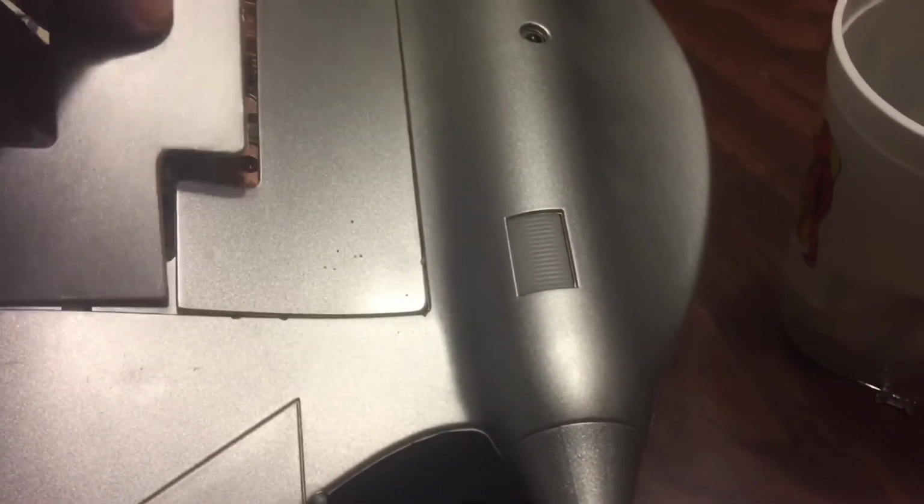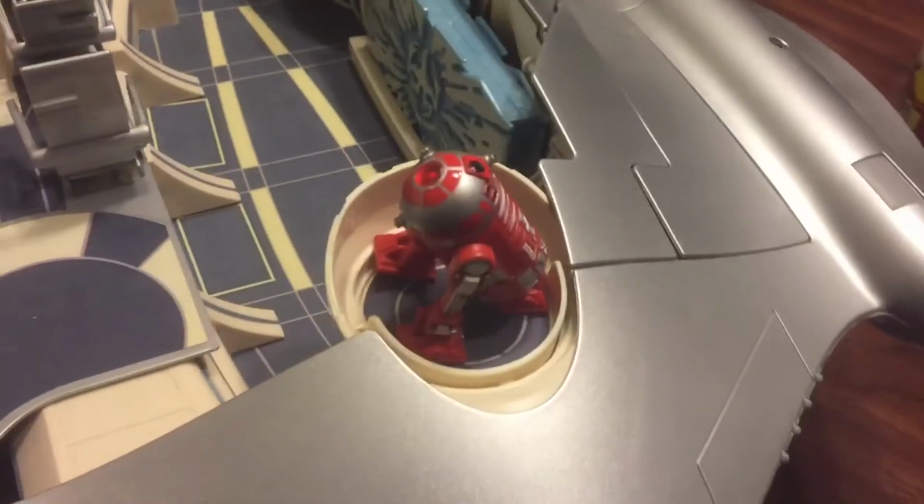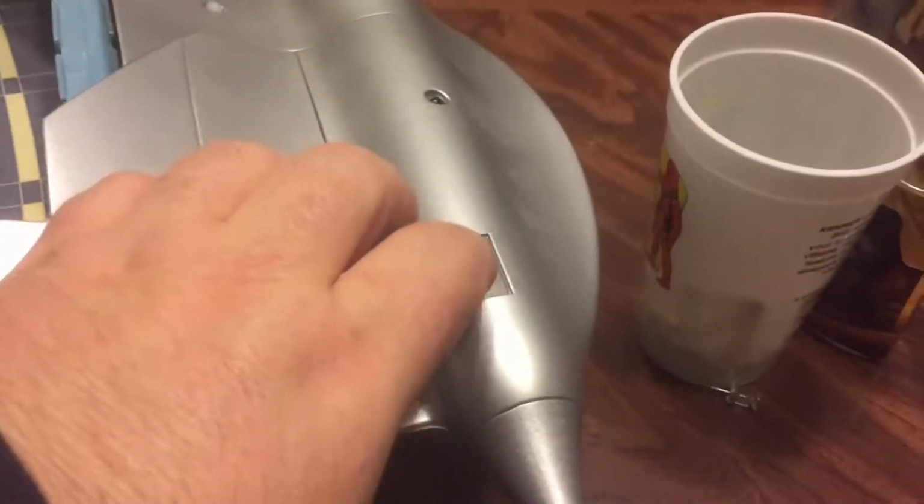So this is electronic as well. All sorts of lights and sounds. We have to turn it on first.